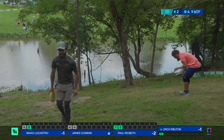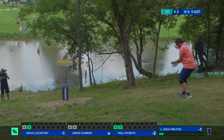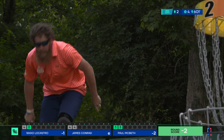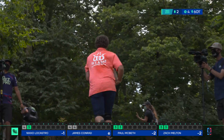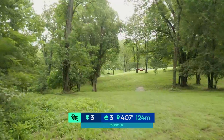This is an incredible upshot from Zach, going down that narrow tunnel on the left. Got it in there. A bit squirrely off there to the right side, but that's in there. McBeth and Zach off to a good start at 2 under apiece.